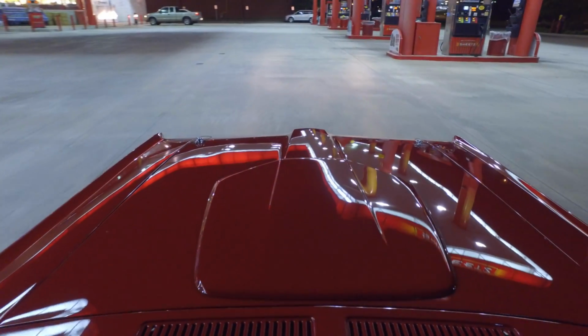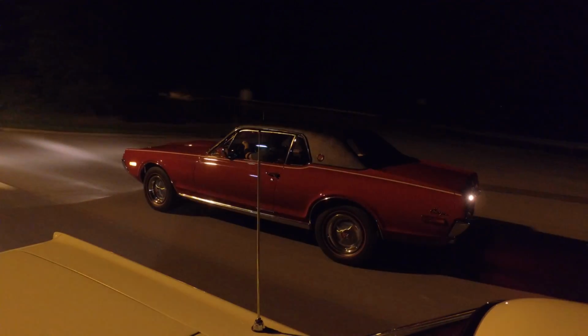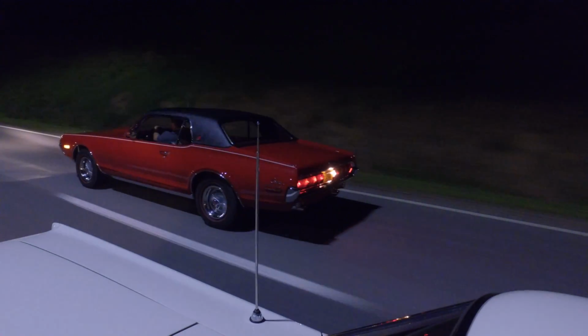What we do here is we take a number 10 car and we bring it into a number 1 car. Me and my guys, we live to make these cars perfect for our clients.